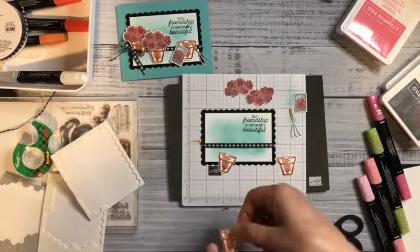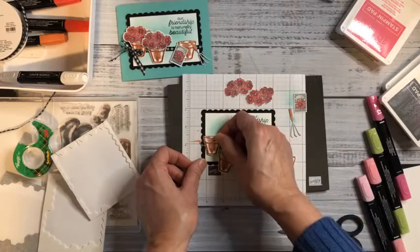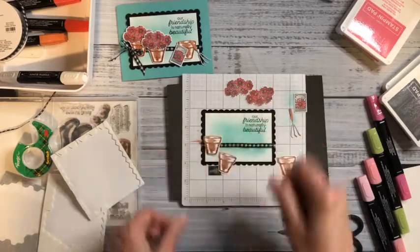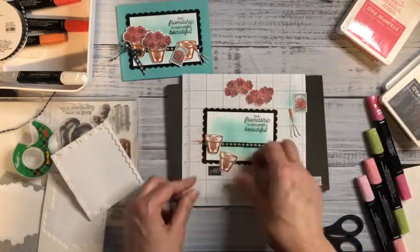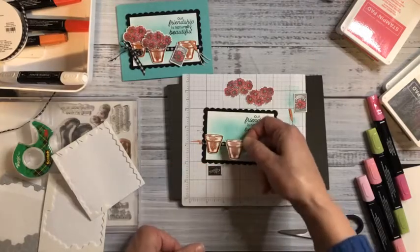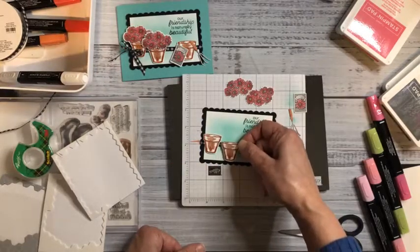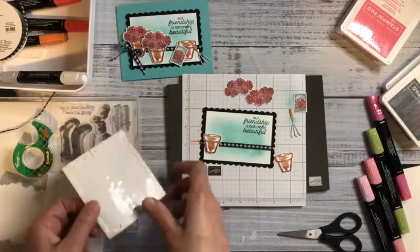And I'm going to go ahead and move this close to the edge. It's actually going to go over the edge just a little bit. And of course, I'm slightly crooked, but we're going to roll with it. Now, this one is going to sit a little bit to the front, and I'm going to stack my dimensionals.